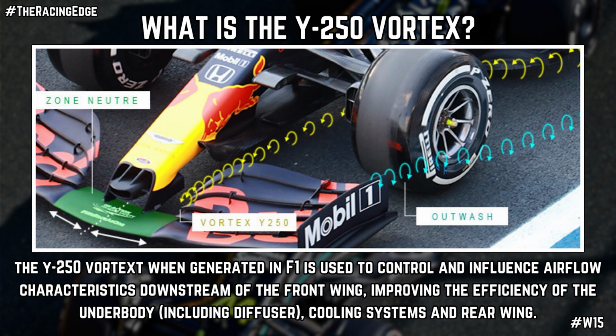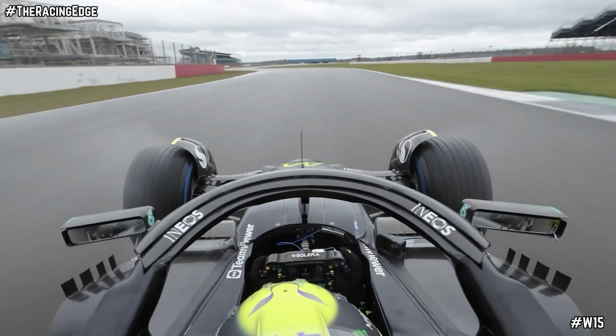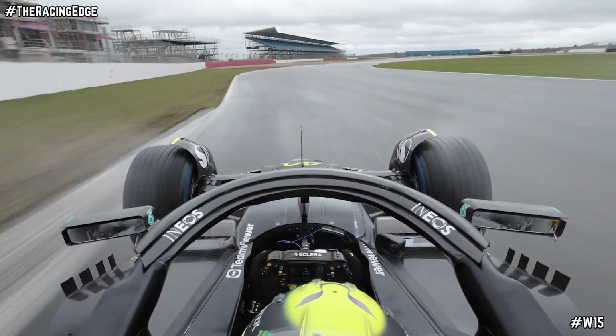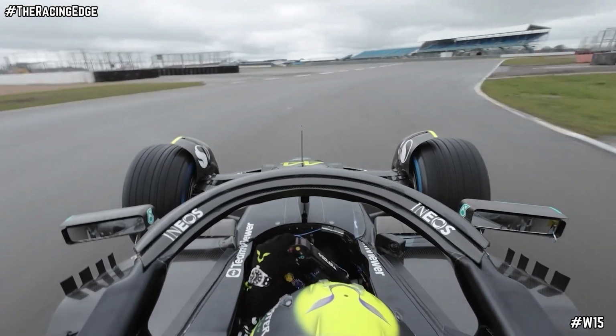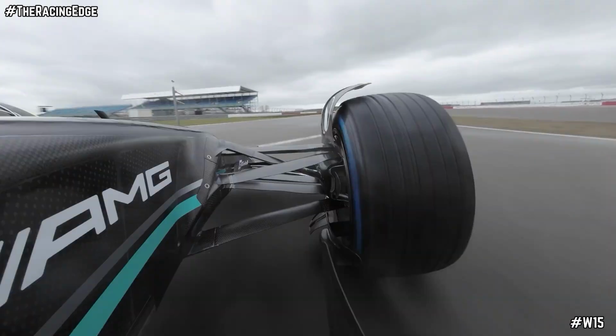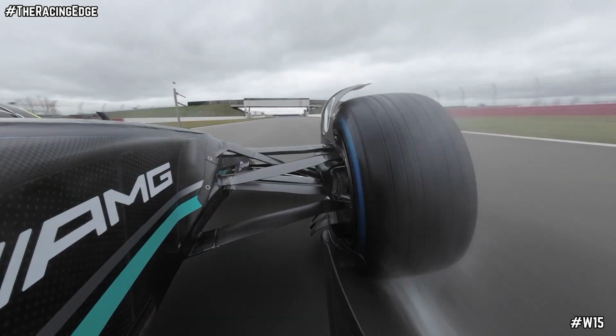This improved the efficiency of the underbody, which in this current case would of course be the floor, which is the most important, but it also helped the cooling systems and rear wing. So, in closing, if Mercedes actually could reintroduce the Y250 vortex, this would be an impressive as well as amazing coup for the team and should help increase the downforce by a considerable margin, I would presume.